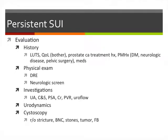So let's say you have a patient with persistent stress incontinence after surgery. How do you work them up? What are the steps that you take? So obviously we go through the history, physical exam, investigations. The things that are important to tease out on history include your voiding symptoms, so how many irritative and obstructive voiding symptoms are they having? What is the degree of bother for this? What previous prostate cancer treatments have they had? Have they had any salvage radiation, any other salvage therapies, and any other medical conditions that can also affect their continence? So diabetes, other neurologic conditions, previous other pelvic surgery, or other medication use.